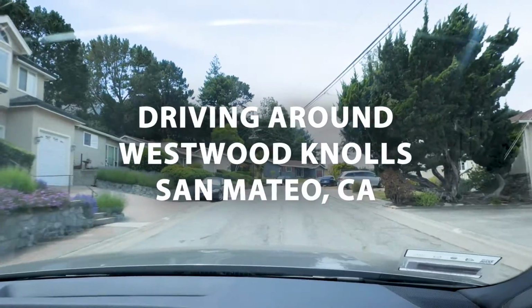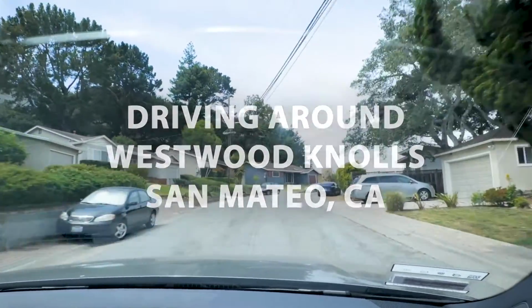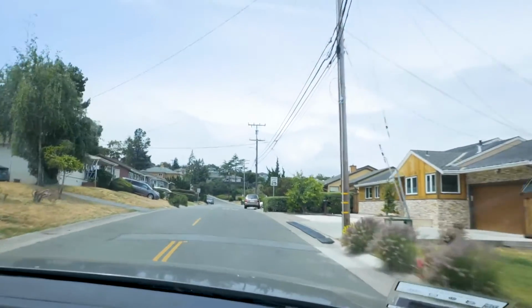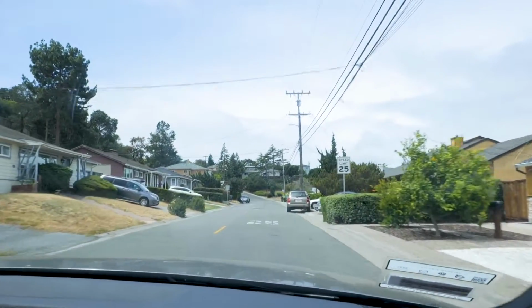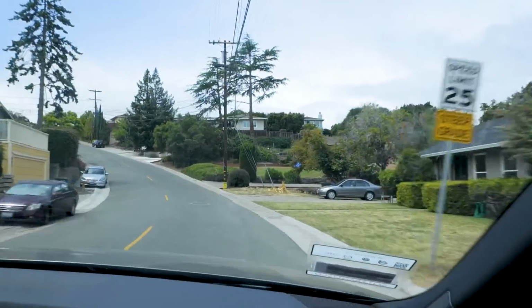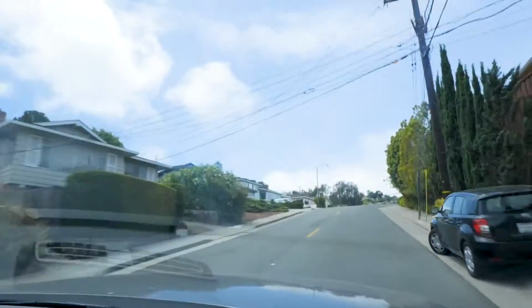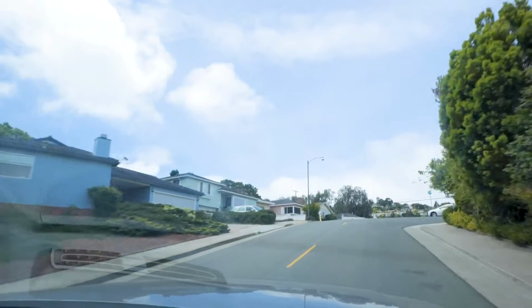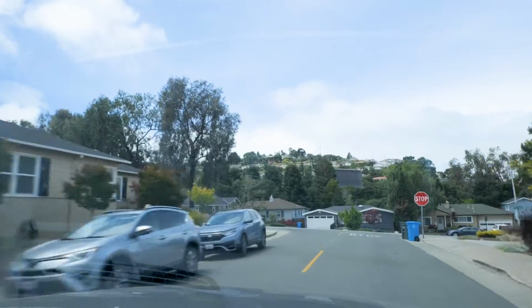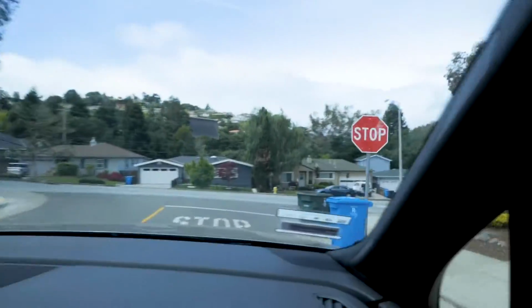Westwood Knolls is a very nice, quiet neighborhood. And what's really desirable about it is that, hence the name Knolls, it's a fairly hilly neighborhood, a little bit zigzaggy. Some of the best views in all of San Mateo County can be found here. So a lot of the homes even have views all the way down to downtown San Francisco.